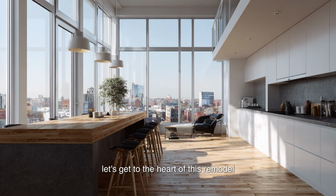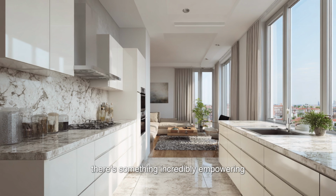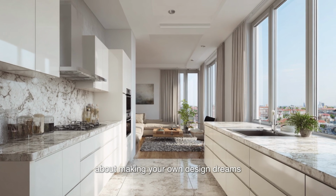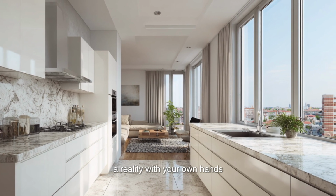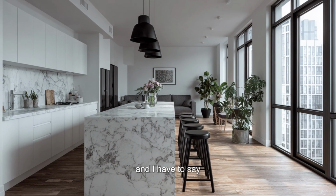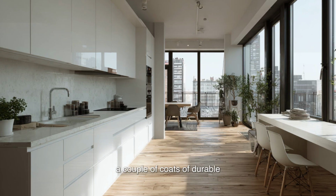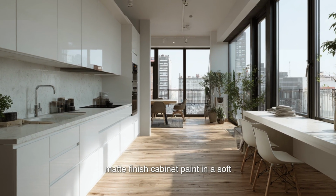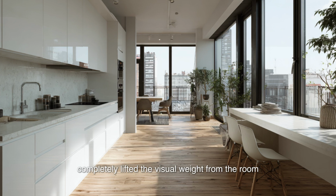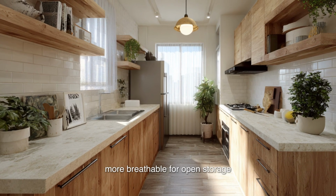Let's get to the heart of this remodel, the DIY projects. There's something incredibly empowering about making your own design dreams a reality with your own hands. I started by painting all the existing cabinetry, and I have to say this was the biggest transformation of all. A couple of coats of durable matte finish cabinet paint in a soft grayish tone completely lifted the visual weight from the room. It instantly felt more open, more breathable.